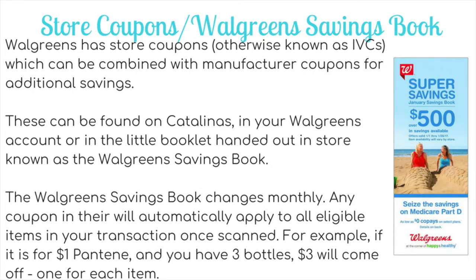The next thing you'll need to know about couponing at Walgreens is about store coupons and the Walgreens Savings Book. Walgreens has store coupons, otherwise known as IVCs, which can be combined with manufacturer coupons for additional savings. They can be found on Catalinas, which print out from the Catalina machine next to the register, in your Walgreens account, or in the little booklet handed out in store known as the Walgreens Savings Book.